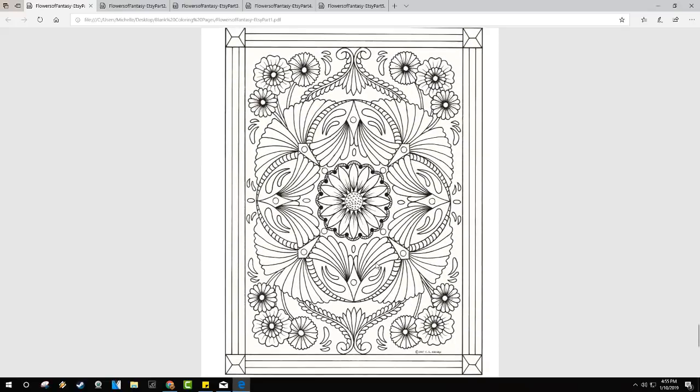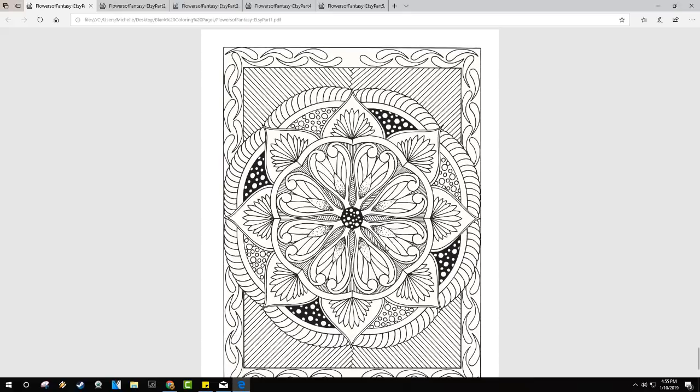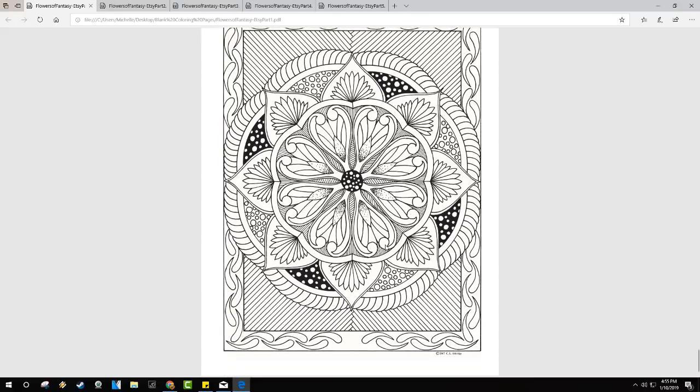I'm coloring one out of one of her books right now, which you'll see during the flip through, and I really am enjoying it. It's very relaxing.